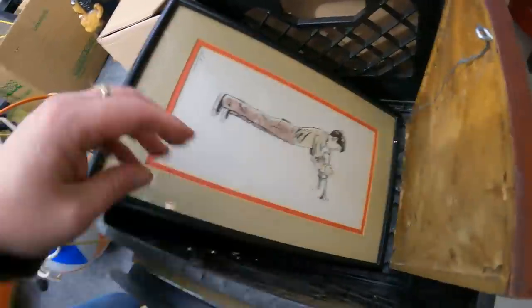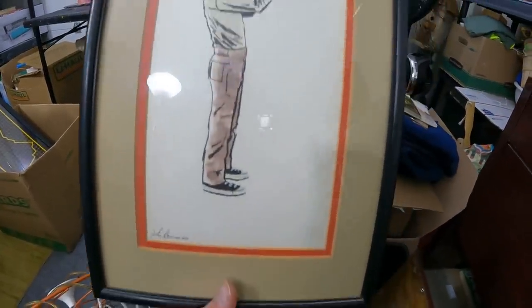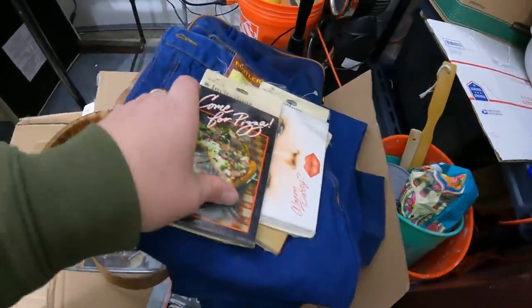There's a couple more. That one. And this one's probably my favorite, actually, right here. The little boy playing the trumpet. Pretty cool. And then coming over here, I thought these were really neat.